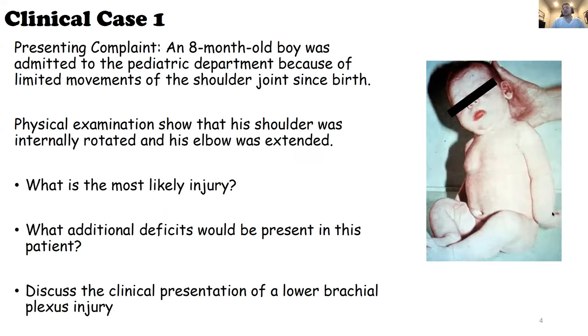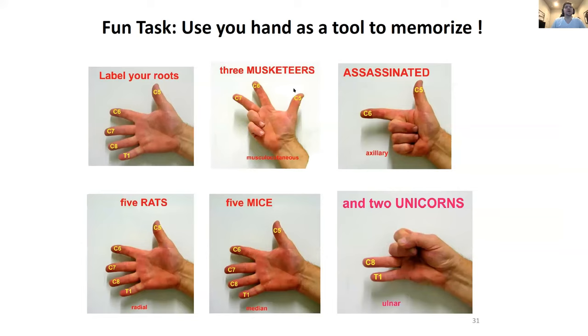All right, and you can see that here, look, he's in a waiter's tip position. So you stretch this ipsilateral upper brachial plexus, and now the arm is compromised, okay? This is great. If y'all haven't seen this, this is wonderful. This helps you to determine, when you're looking at the brachial plexus, what are the downstream problems? So label your fingers, C5 through T1, right?